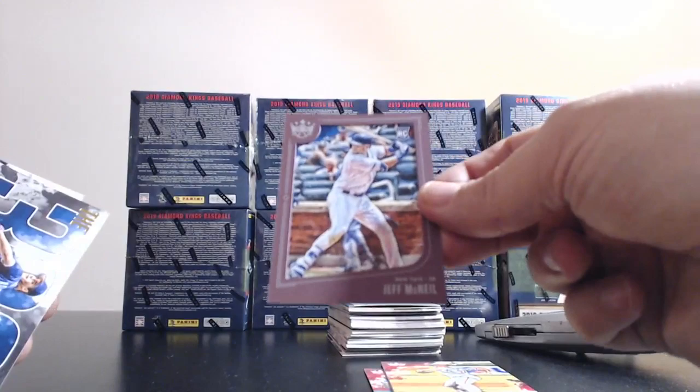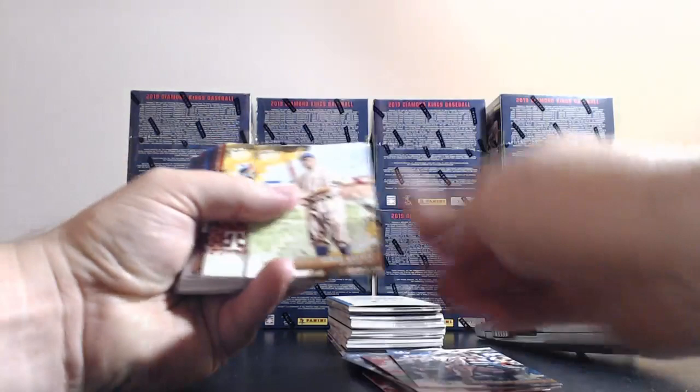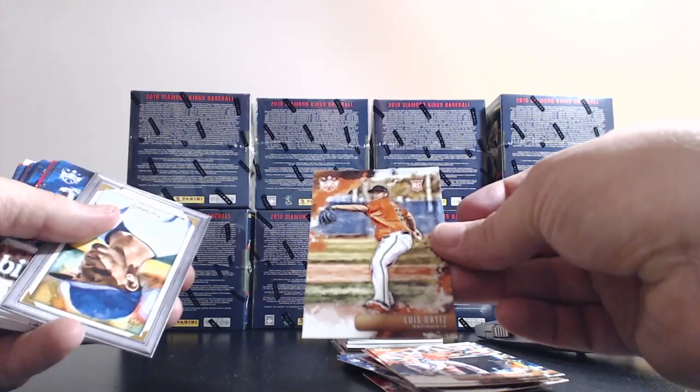How about Jeff McNeil for New York. Framed. We have Greg Maddux. He is Atlanta. 300. For the Philadelphia Phillies, we have Rhys Hoskins. Jersey. So the Phillies pulled a nice card. Ichiro. Mariners. Luis Ortiz, short for Baltimore, followed by Francisco Lindor for Cleveland.